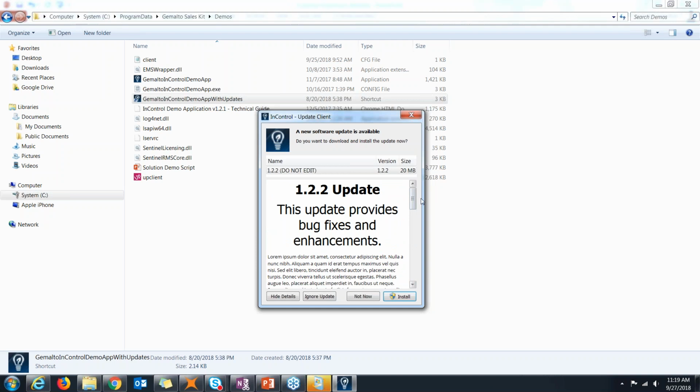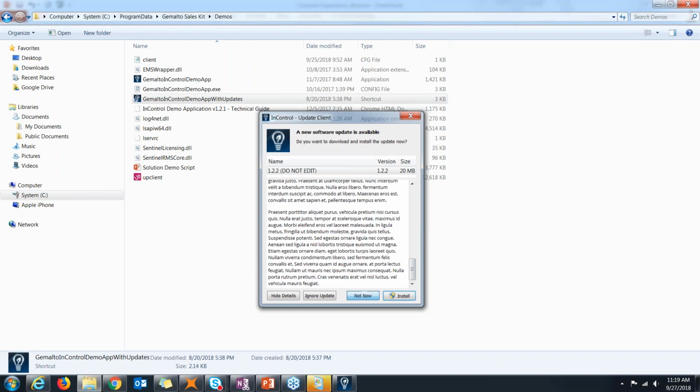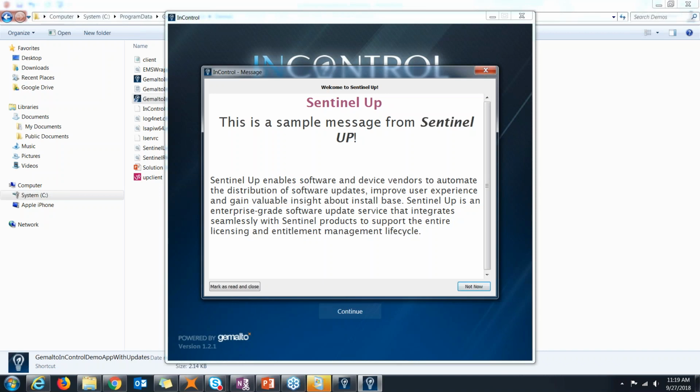You can change any of these links, and it's showing the size of this and what version you have, and all that good stuff. Now, this is also proxy aware, so you can configure it to be aware of the proxy server if there's a proxy server on the customer premise. For now I'm just going to click that, and then it opens up the In Control application.